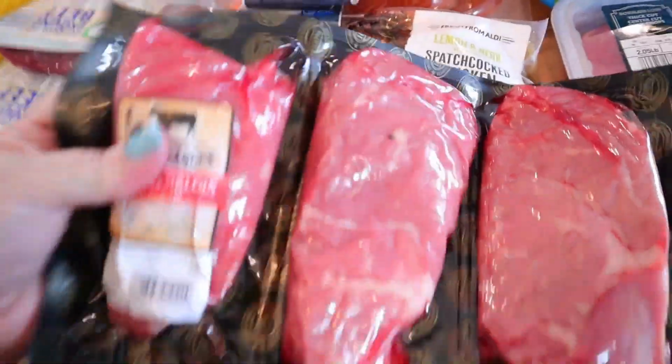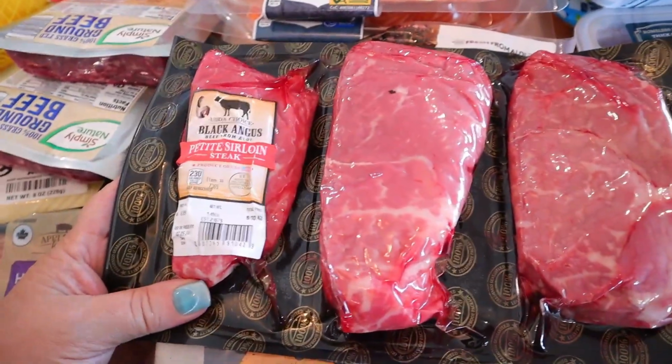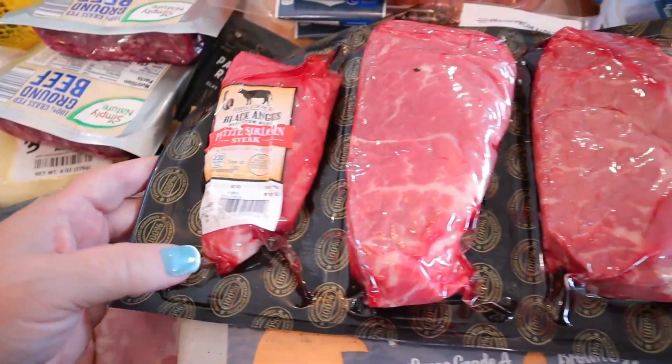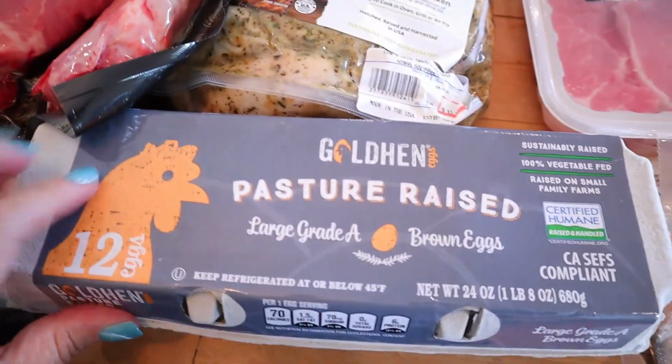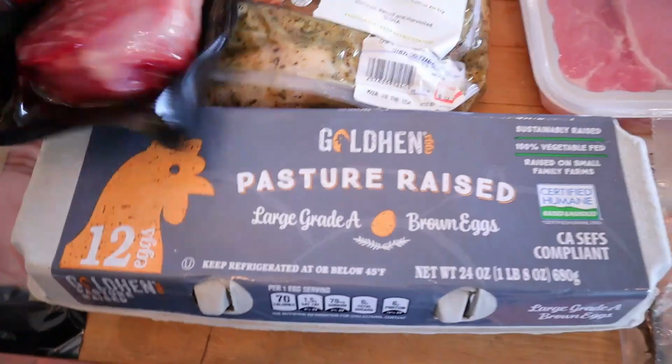And then I also got some petite sirloin steak. This kind I count as 6 points for 4 ounces. And then calories on this is 230 calories for 4 ounces. I got a thing of eggs, 0 points on Weight Watchers, 70 calories per egg.